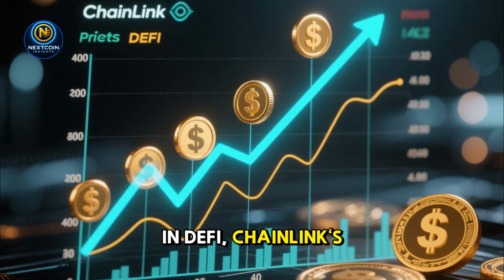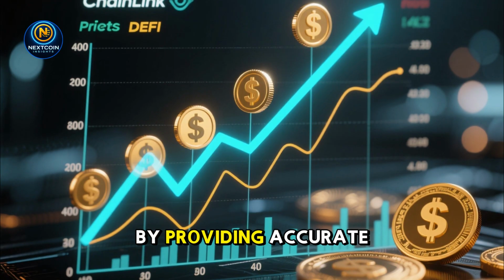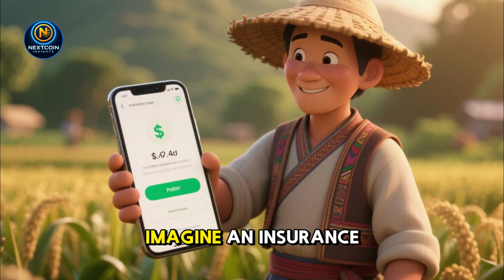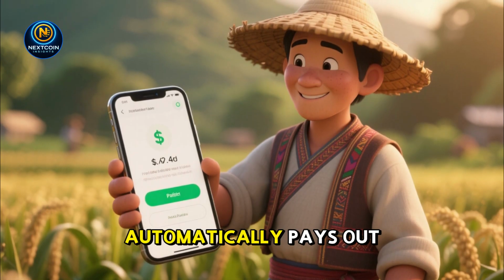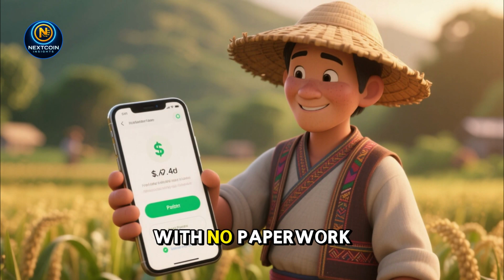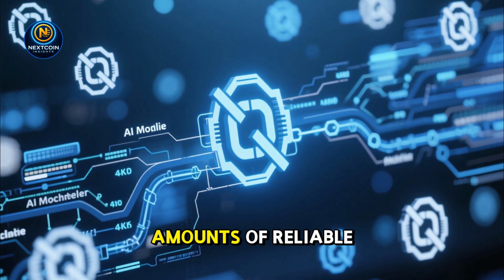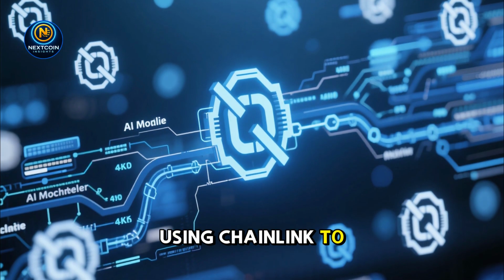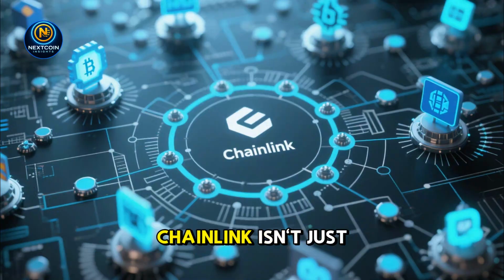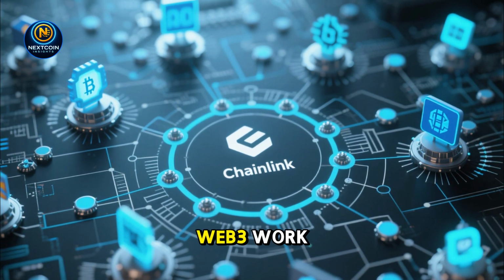In DeFi, Chainlink's price feeds are the industry standard, securing billions of dollars in value by providing accurate asset prices for lending, borrowing, and trading. Imagine an insurance smart contract that automatically pays out a farmer if a Chainlink oracle network confirms that a drought has occurred, with no more paperwork or middlemen. Or picture advanced AI models, which need massive amounts of reliable data, using Chainlink to pull verified information directly from multiple sources to make better decisions. Chainlink isn't just a theory, it's the foundational plumbing that's already making Web3 work.